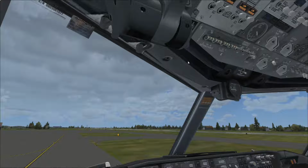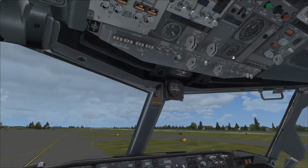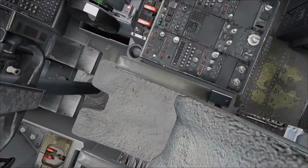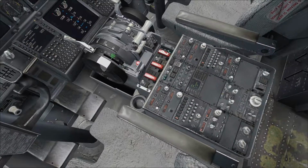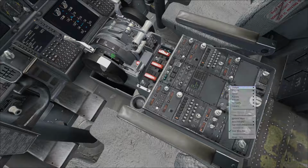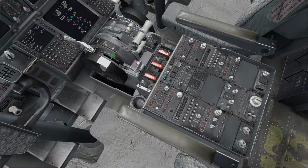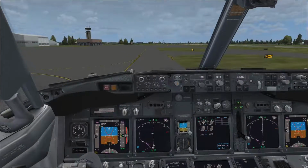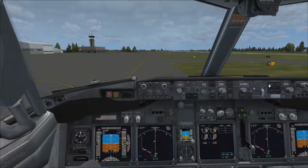Alright. I'm going to put the taxi lights on. I can't ever remember which one's the taxi. It says runway turn-off lights. I'm not going to turn them on. I'm not sure if you're actually supposed to turn them on or not. Test the TCAS. Put in TA/RA. TCAS test pass. Alright, that's all good.